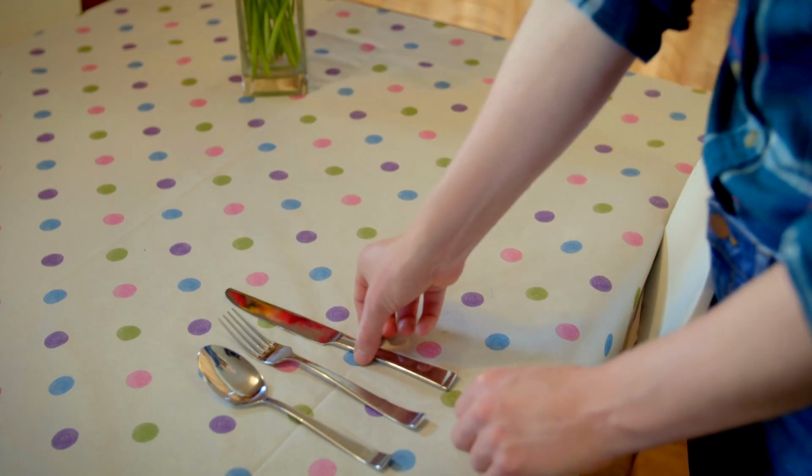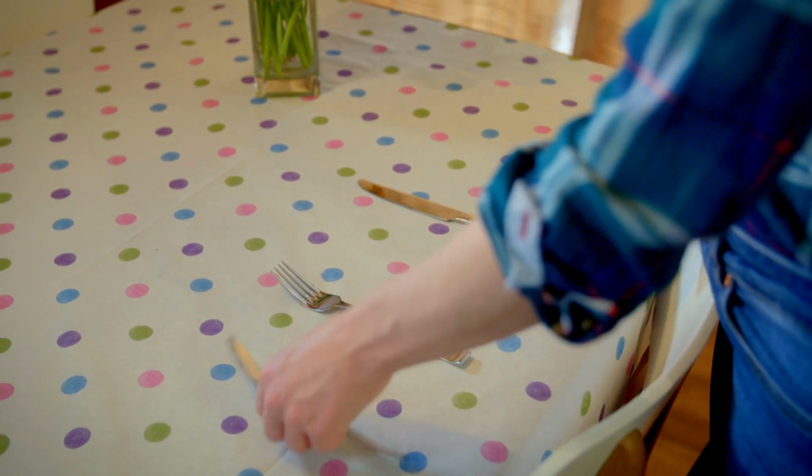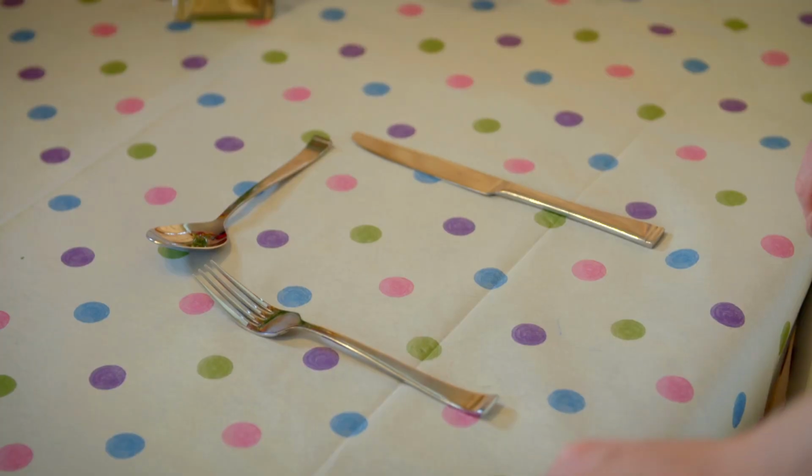Ooh, I think I'm getting hungry. That's because it's nearly dinner time. Before we sit down to eat dinner, we need to set the table. A knife, a fork, and a spoon. And all together, these are called cutlery. But do you know how cutlery's made? Let's find out.